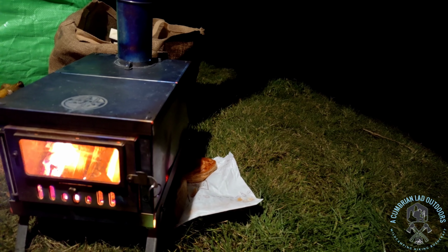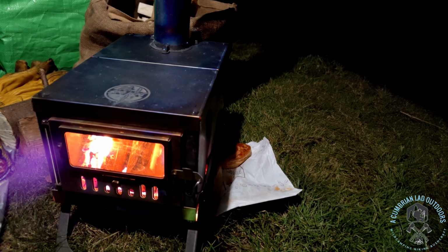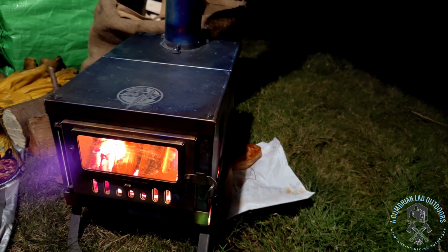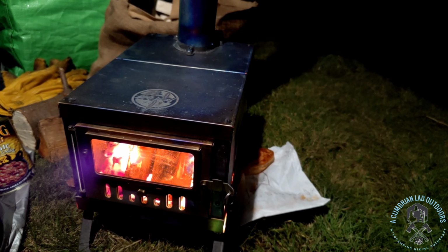Al's got a couple of pasties, just keeping nice and warm underneath the fire there. He's also got a tin of beans. So I think what we're going to do is have a bit of a shufty around in here, zip the door up, keep nice and warm, and have some food inside here. So yeah, I'll bring you back when the food is done.